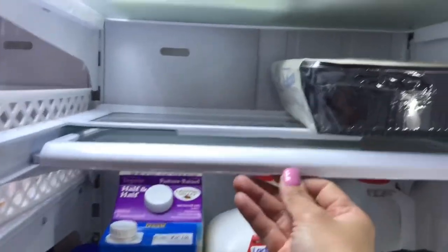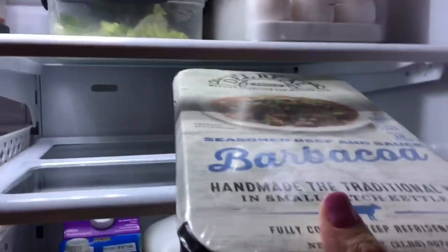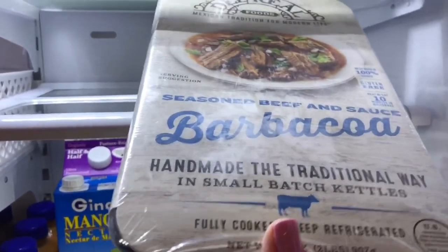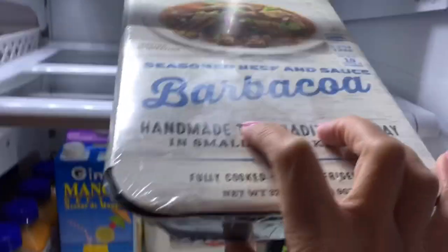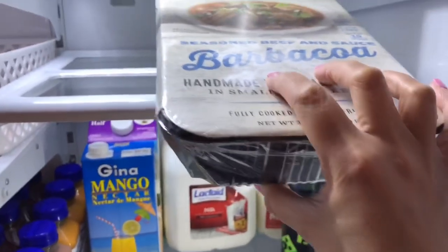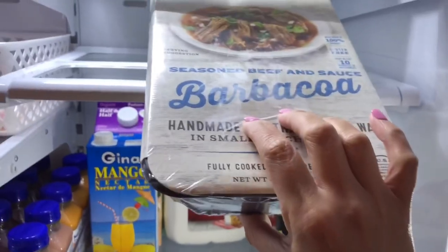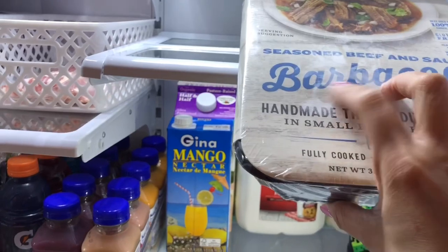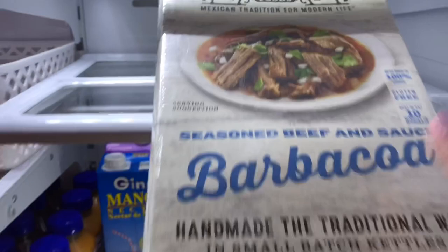Here, this one can close or open, but I just leave it open because why not? And then here I have barbacoa beef. I got this from Sam's. I have never tried this. I tried their pulled pork. Actually, I bought those more than a couple times already and I really like it. All you need to do is warm it up in the oven and it's ready to serve. You just put whatever sauce you like. I normally put barbecue sauce. But this I haven't tried and it looks so good, so I want to try it.